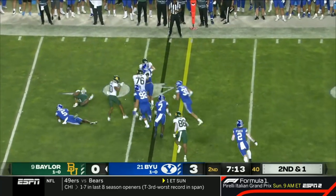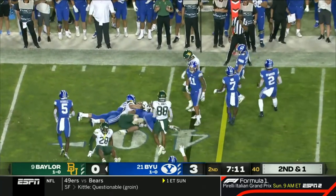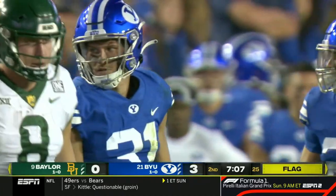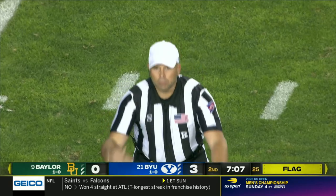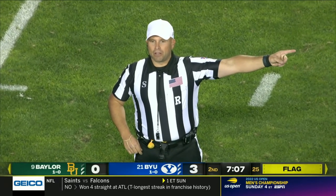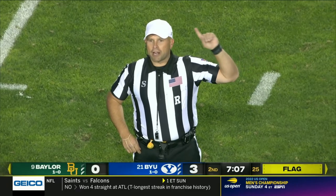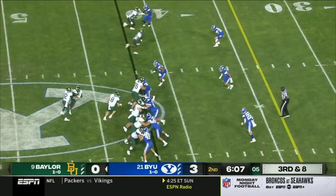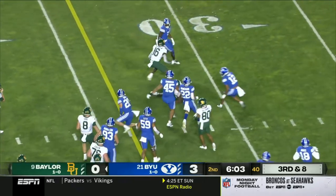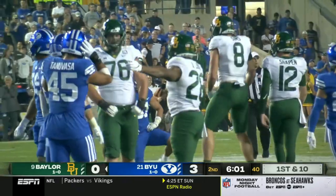Quick jet sweep here to Baldwin. He's going to be stopped up short of the first down. It'll be third and a long two and a flag down now. Personal foul, illegal block below the waist, number five of the defense. It's a 15-yard penalty from the previous spot. Automatic first down. Nice cutback by Jones, and he picks up the first down for the Bears.